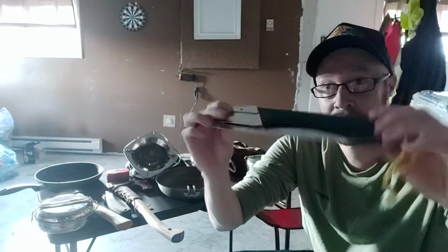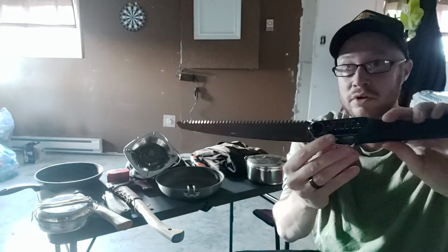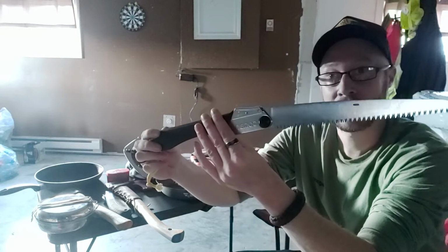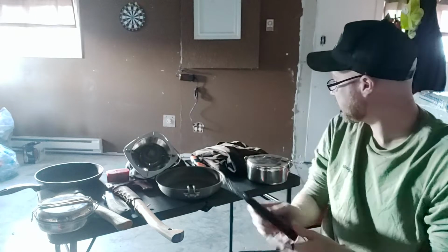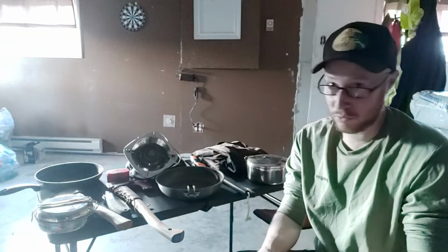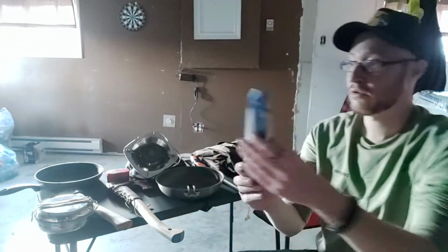Silky Gomboy 240. Everyone knows about that saw too. It's a pretty good saw. But I mean, I paid, can't remember, I think between 50 and 60. That would be the more expensive one. Or you can get something like this.